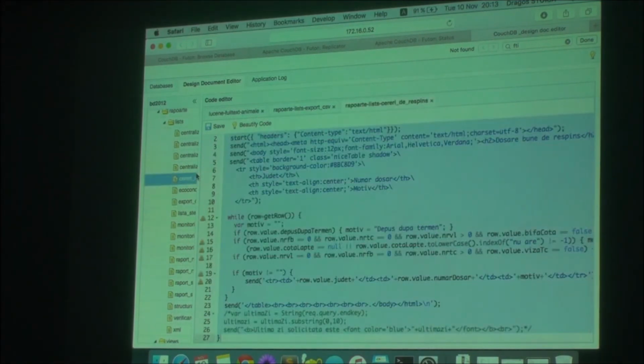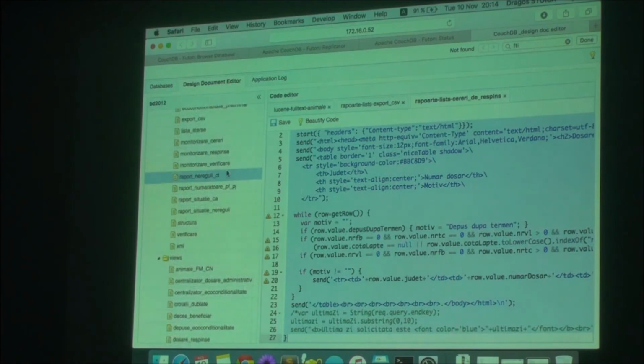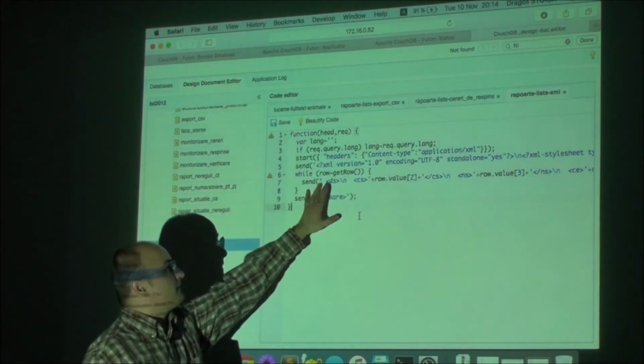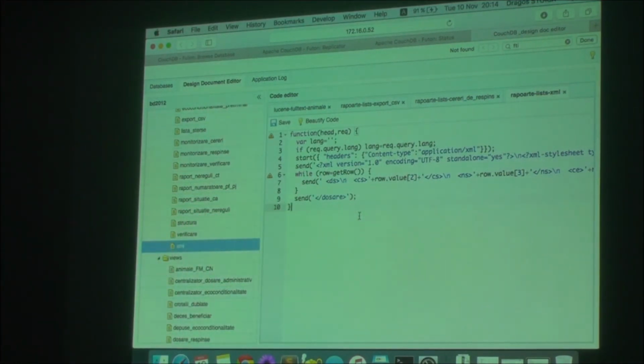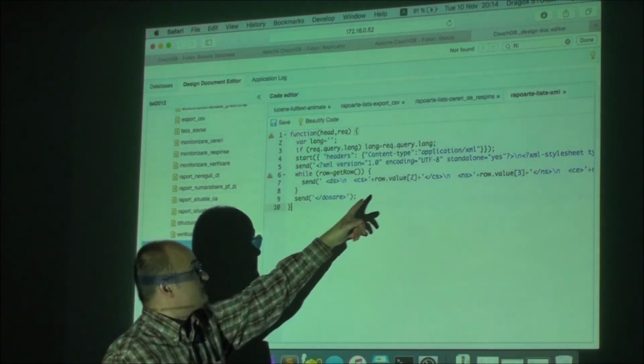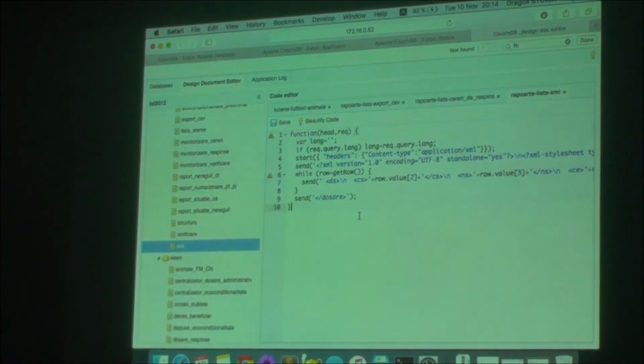So yeah, other questions? This is a report in HTML, just to show you that you can also produce HTML, and I think you can produce, if I remember well, XML. So this is XML. Just send XML, and then you put your XML in. You are processing the result of a view. So you have key value, key value, key value, and what you get here with get row is a key value. So this is the value part, this is the second item, no, the third item, the fourth item, it starts with 0, and so on. So that's how we export.